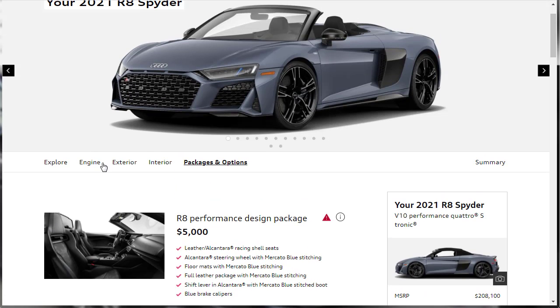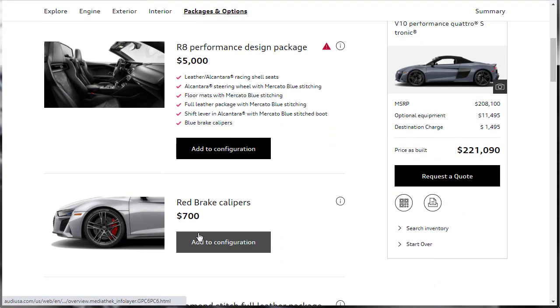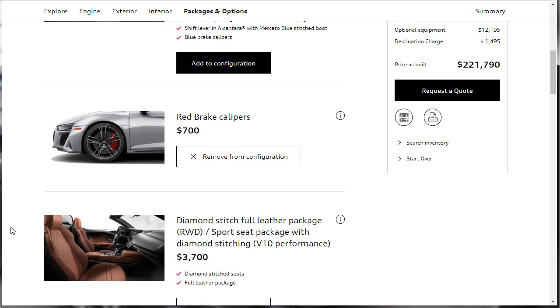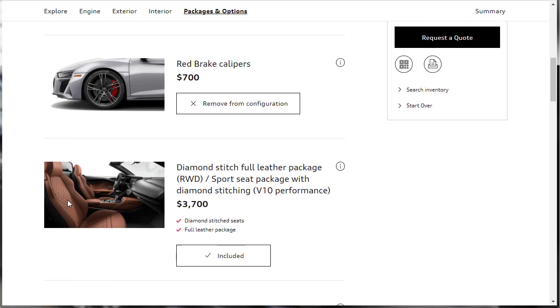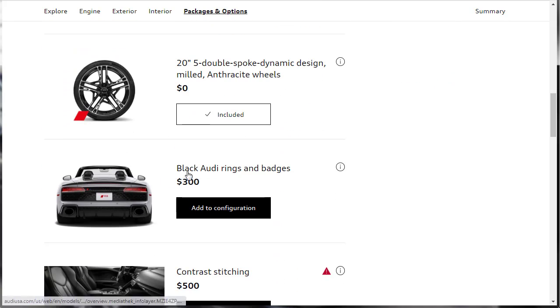Red brake calipers. What color are the standard ones? I don't remember. Oh, they're kind of just silver. Red would be nice. Let's go ahead and do the red brake calipers. I think that would be a nice option there. We've got the diamond stitch full leather package already. We've got the 20-inch wheels. Do we want the black Audi rings and badges?